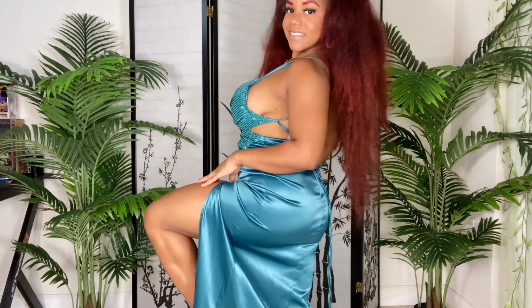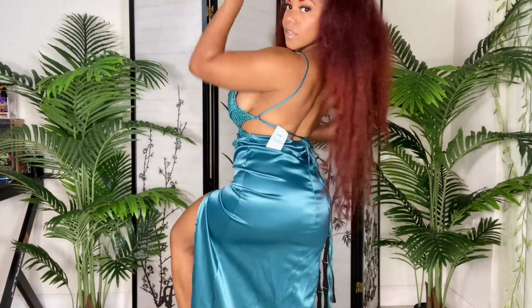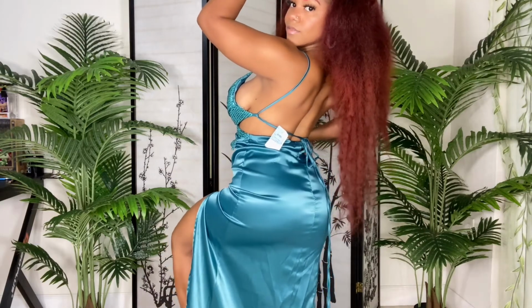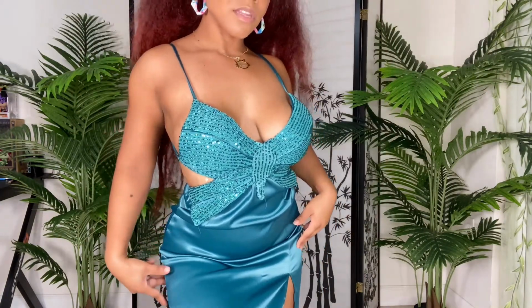To be honest, I don't have much to say about this dress. The only thing I can say is Ariel, the Dominican little Maymay.